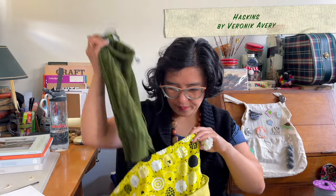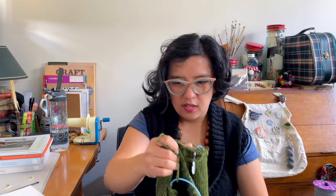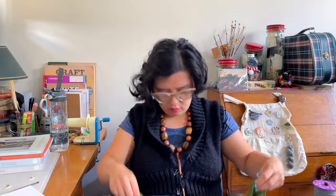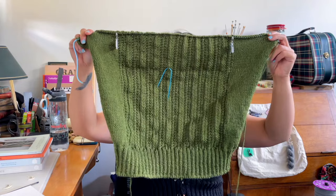Since I have finished the illusion blanket and pretty much finished this, I did finally get back to working on another project which I had not touched since July last year. So that is Haskins by Veronica Avery, and this is it here. This is a jumper that I am making for my partner, and I'm hoping to have it done by his birthday in a couple of months. Fingers crossed. But that is where I'm up to now.